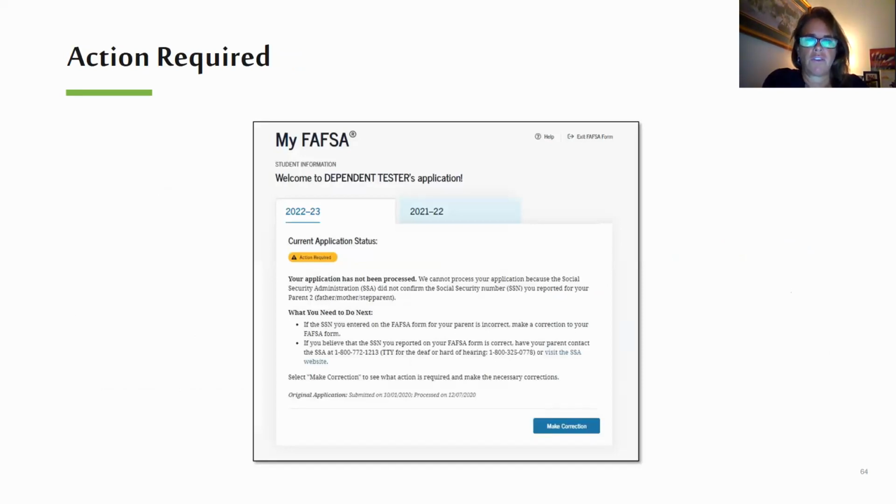So you're going to submit the application, you just did that. You can log back in to check its status. If you look here, it says current application status, action required. You can have an action required, a completed, or an in process. If you have action required, it's going to tell you what discrepancies they found in the application, and then they give you a button where you can go in and make a correction. They really simplified this whole process.